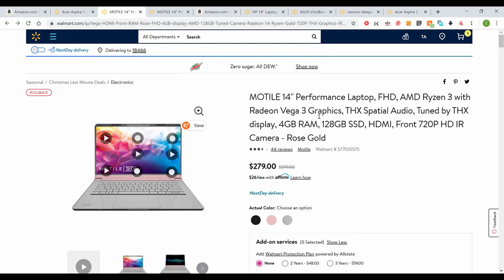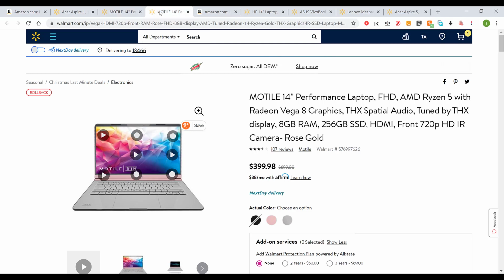But the downside of both of these machines is there's only one DIMM slot for RAM. So, can you upgrade the RAM on this? You certainly can. I know you can get up to an 8 gig stick. You might be able to put a 16 gig stick into either the Ryzen 3 or the Ryzen 5.